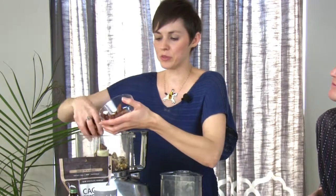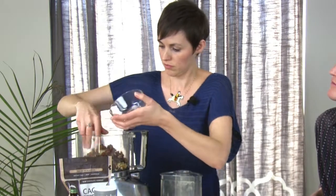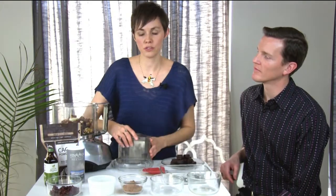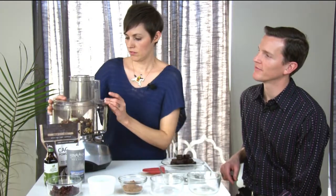You don't have to be super particular on this recipe either. Don't worry about it being a perfectly level cup. Just do some rough measurement. And we're just going to start with those 2 ingredients first. And what we're going to do, if you haven't used a food processor before, is you're going to start with just pulsing. We just kind of want to get those moving together and just kind of break them up a little bit.